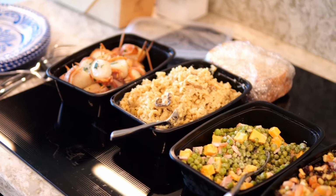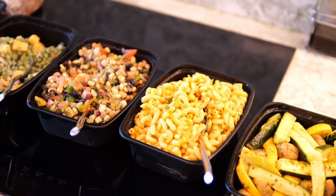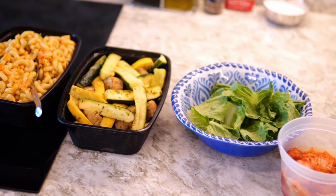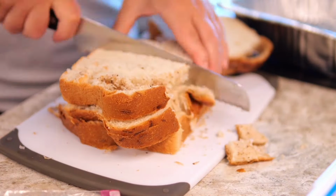For crew lunch, we're having leftovers, and we've got a lot of those. Bacon wrapped shrimp and scallops, mushroom risotto, pea salad, fried rice, macaroni salad, sauteed squash, and a salad. I got started on breakfast prep for tomorrow.